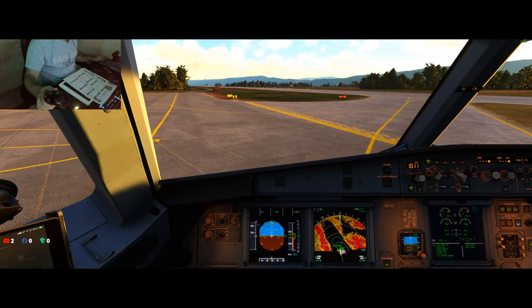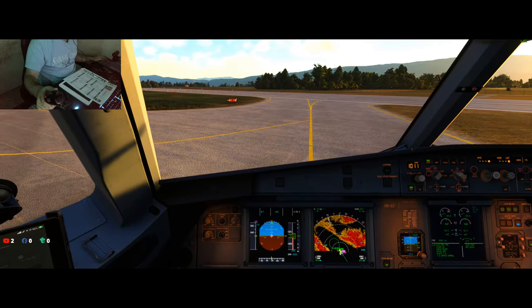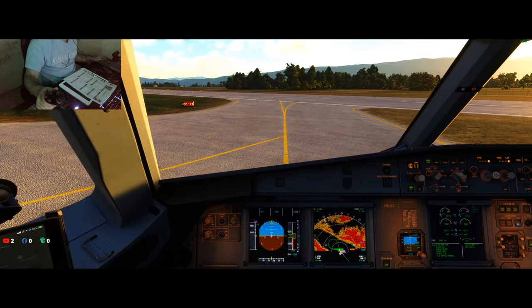Ohrid traffic, Edelweiss 417. We're going to backtrack runway 01 and line up for takeoff. Ohrid traffic.